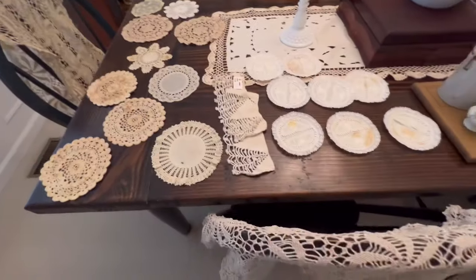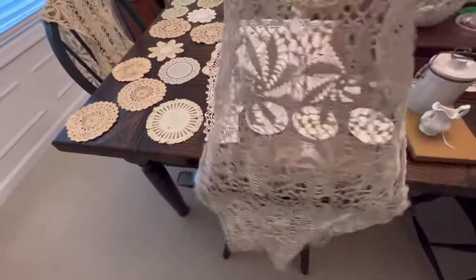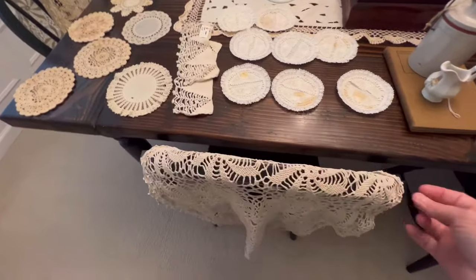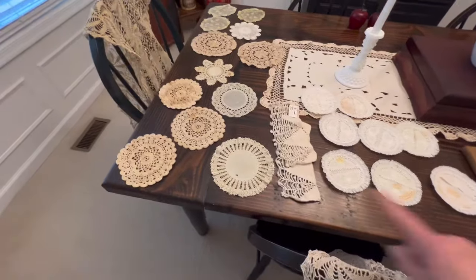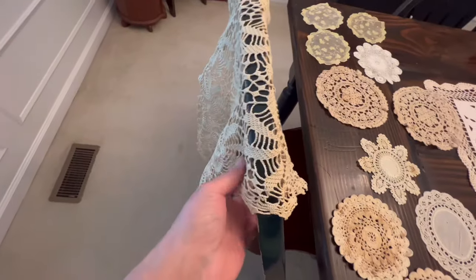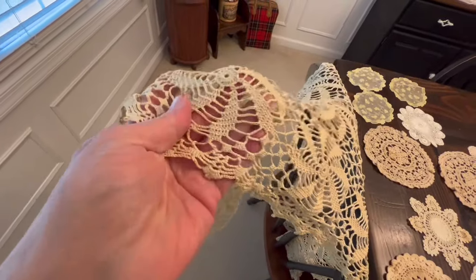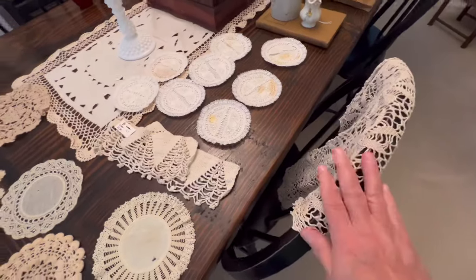And then I got two runners, one short, one long. This one is a shorter one, and I paid $8 for both of these. It's hard to get on camera how gorgeous they really are without laying them out, and I just didn't clear things for that. I thought this is more important to lay out. And then there's this one that's the same pattern but longer. This is a little bit different thread than the other one. This is a lighter thread, and this one is a heavier weight thread.